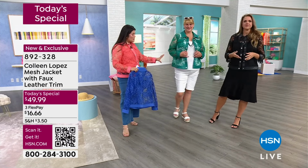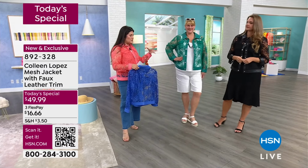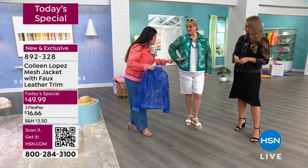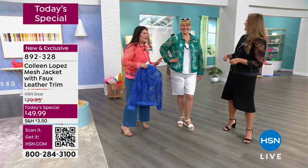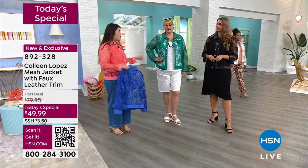Right, well, and that's what we're seeing here, right? So Jamie is wearing it in what we're calling the jade feathers, which is that beautiful, oh, your nails are cute too, Jamie. I got distracted, she's got cute nails too. Looking gorgeous. Now, Jamie is wearing it in the 1X, which is her true to size, and she is 5'9".